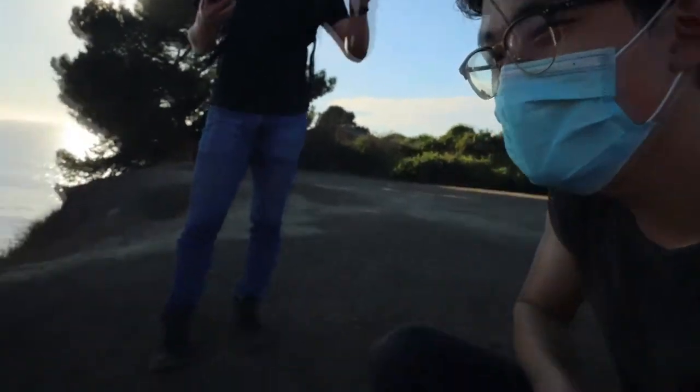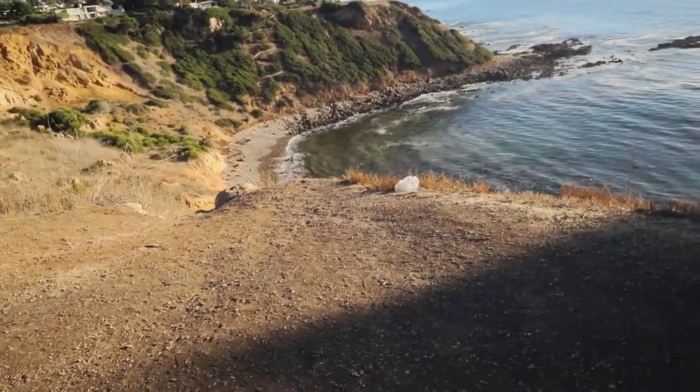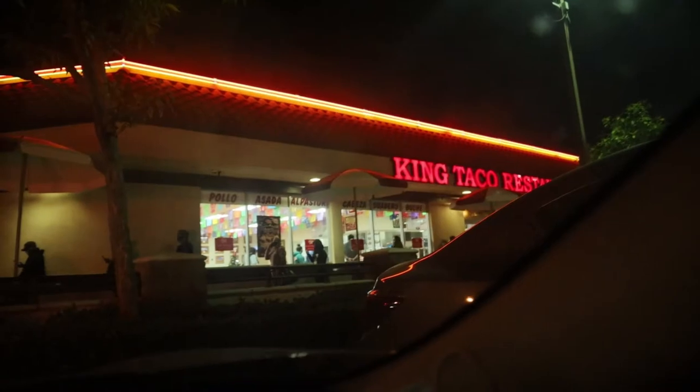We made it up. That's the cliff. That freaking sucked. But time to get in the car and get some tacos. Pretty good. Taco.